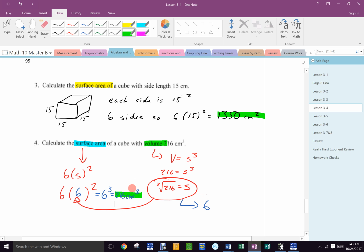Because the volume is the same number as the surface area. But they are not the same, are they? Because one is squared and one is cubed. I gave you one just like that on your cumulative exam, where the volume and the surface area were the same number, just to see if I could mess anyone up.